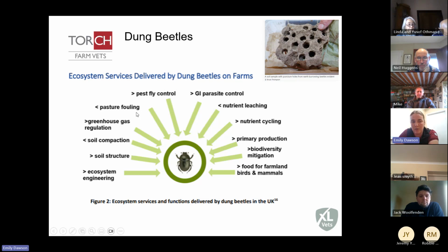It reduces the amount of dung sat on the pasture for as long, so you don't get those horrible yellow spots that stop the grass growing and things like that. They also contribute to pest control, and this becomes a little bit relevant when we think about how we can encourage these guys onto our land and encourage them to help us with our land, because they eat some of the fly larvae that gets laid in the dung pats, and then in turn reducing the number of flies in the environment that go on to hatch and annoy us, cattle, anyone in the vicinity really.